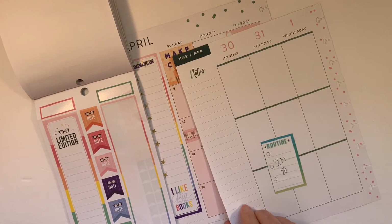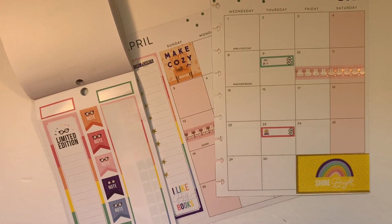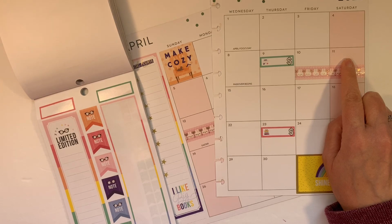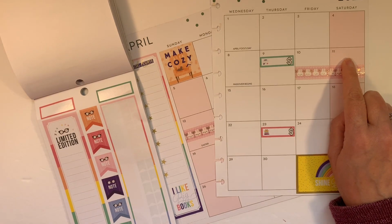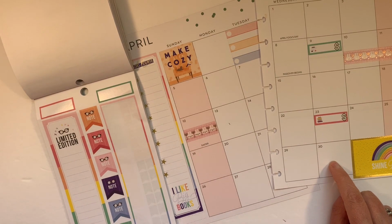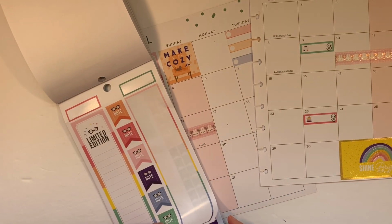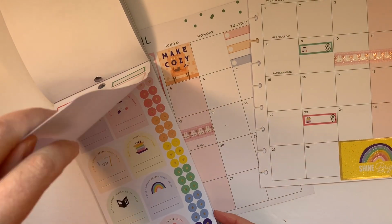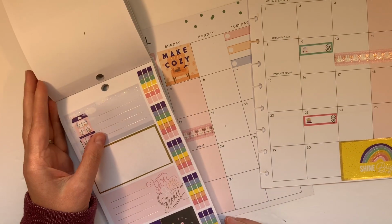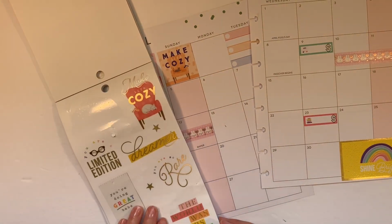Now it is 80 days on the 31st. So that means 70 days on the 11th here. And 60 days on the 20th. And 50 days here. I like to do a little countdown. So I could use these flags or a star. I could pull in some beach stickers. What do I want to do?